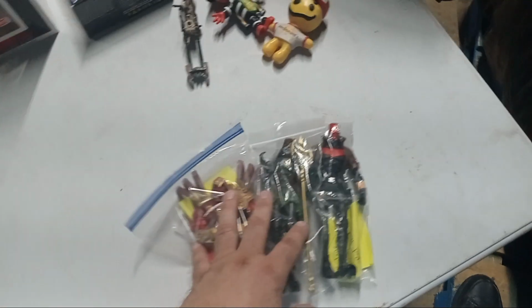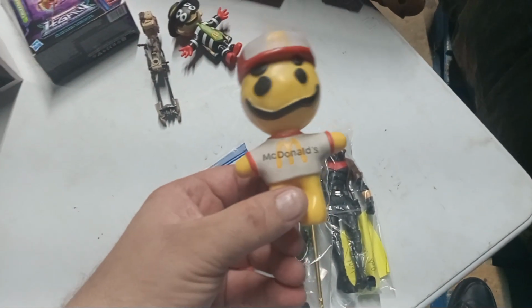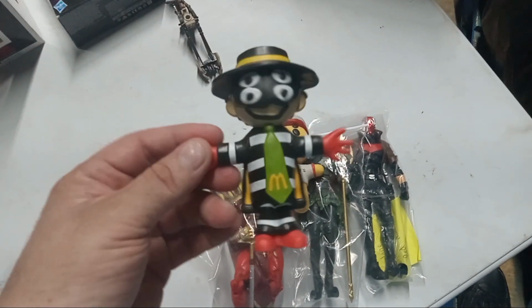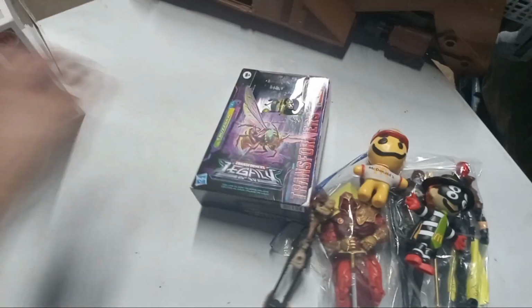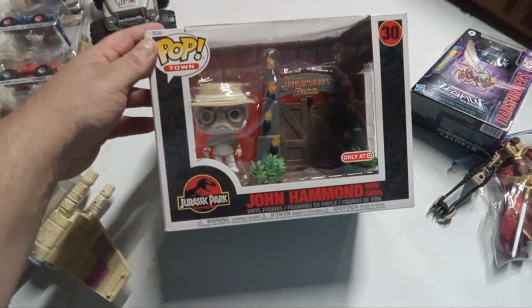So they were neat. He had these two McDonald's pieces on there. I couldn't tell you what this is. I mean, of course I know Hamburglar, but who is that? This little ship was on there. This Transformer was on his table. Buzzsaw. I've had this before and sold it already. And this Pop was on there. Now I wanted this Pop, so it's not open. It's a John Hammond Pop with the Jurassic Park doors, which I think is pretty cool.